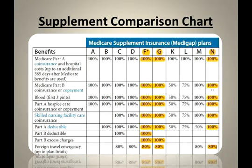Come on down to the bottom. You see again the Part B deductible is not covered under Plan N, that $183. And then you've got your Part B excess charges, which are covered by F and G only, but in Plan N that's not covered. I'm going to talk about Part B excess a couple of slides ahead, but just keep in the back of your mind that Plan N does not cover the Part B excess.